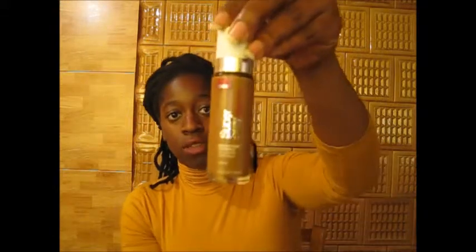I purchased the Maybelline Superstay Makeup 24-Hour Wear. It's a micro flex formula. It says that it's no transfer and 24-hour wear. It's also in the color Cocoa. This is how the bottle looks.